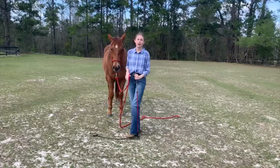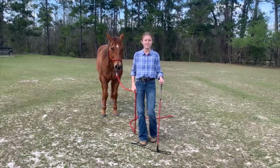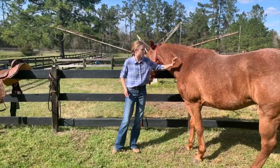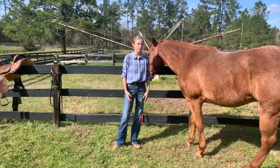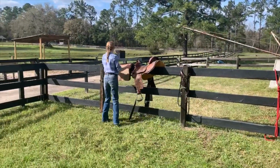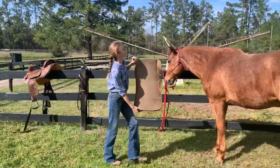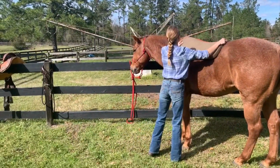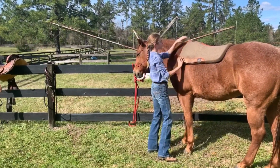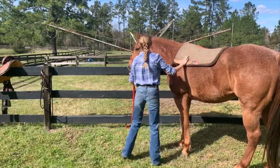So that's just a real brief groundwork demonstration to give you an idea of how I handle on the ground before I move up into the saddle. So I'm just going to saddle him up for you now, and we'll get right up in the saddle. So first I'm going to take a saddle blanket here. Just dust it off, make sure he's not got anything that's going to poke on him. I've set it right up here on his withers so that it sits nice and high, so that it's not going to be slipping back on him while I'm riding.